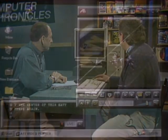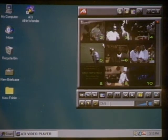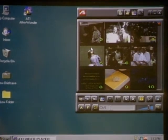Yeah, we've seen boards that let you watch TV tuner cards on your PC, but this really lets you do stuff that I've never seen before. Show us some of the features here, David. Yeah, the idea is to use your television instead of just watching it. We do it a couple of different ways. For example, when you talk about channel surfing, we can do channel surfing quite easily here just by these thumbnails. You can actually watch 9 thumbnails of different channels at the same time.